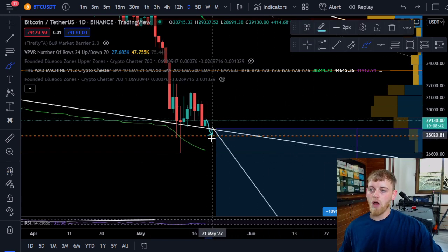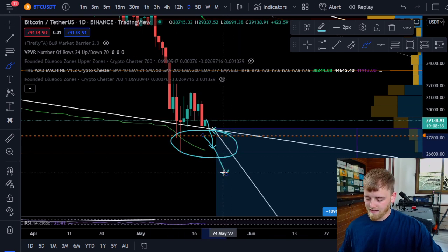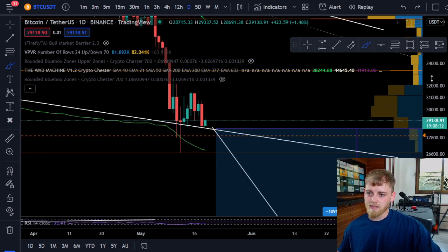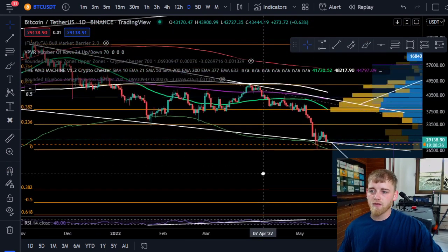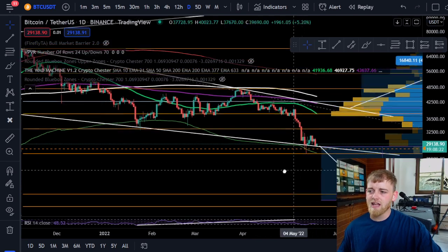No need to panic. I would be getting slightly worried if we do get a candle body close around this sort of area. That is pretty much where I'm going to be entering my pretty long swing short position, 38% on the table. But yeah, that's pretty much it there for Bitcoin. I would say we don't have a lower swing low at this point in time. So 26,700, that sort of area, that's our swing low.